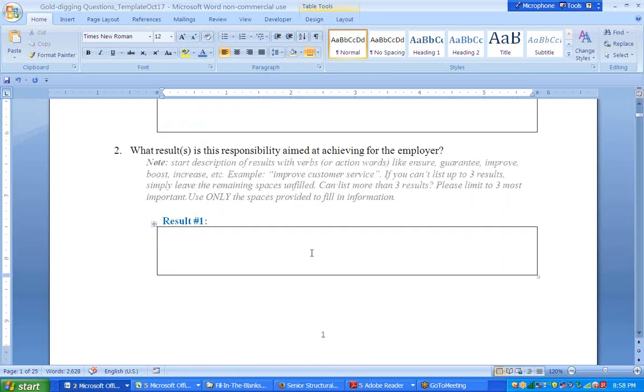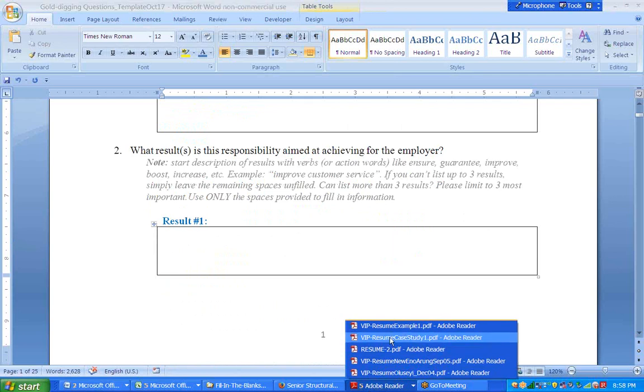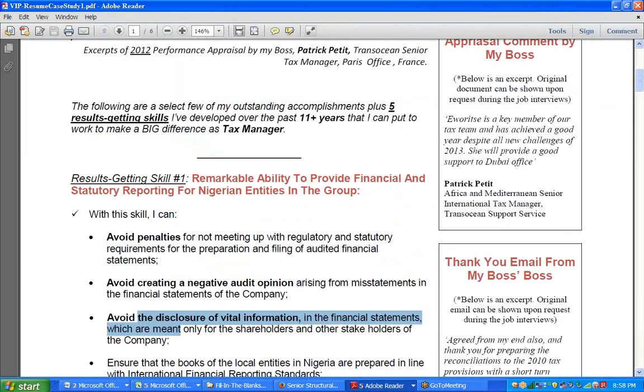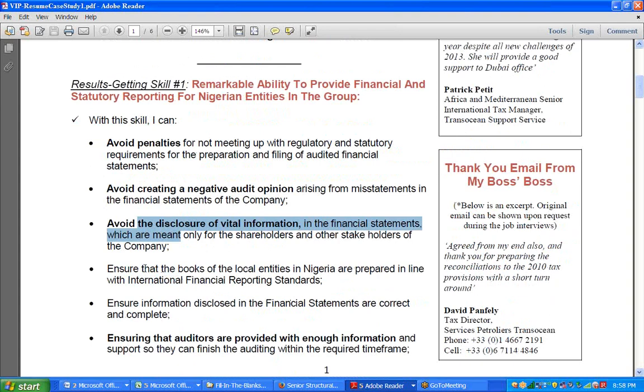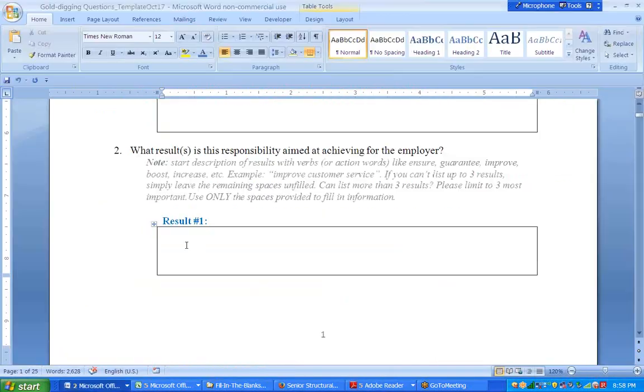The same thing here, results. So results is just the same thing. If you look at the case study here, you realize that this second part starts with the word ensure. Ensure that the books of the local entities in Nigeria are prepared in line with international financial reporting standards. So this is a result. Remember I told you anything that follows ensure is a result. So it comes by providing an answer to this question. So what results? This is question number 2. What results is this responsibility aimed at achieving for the employer?